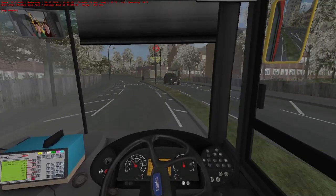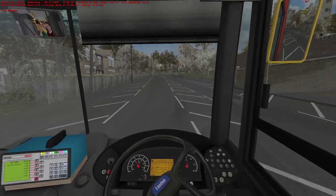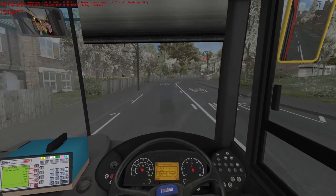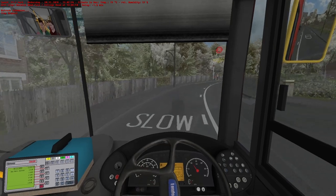Don't change up gear. Oh, it changed up gear. But it seems to be holding it. I've just looked at what speed we're doing. We really don't need to be flying up here, do we? We'll just get really far ahead of time and end up having to stop again.